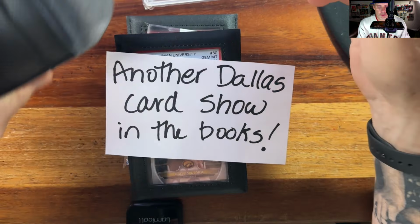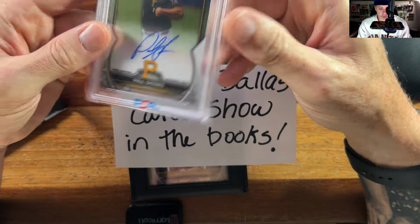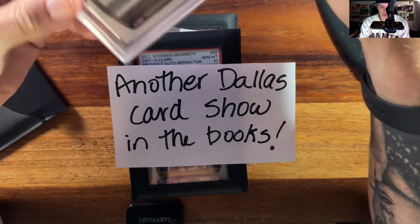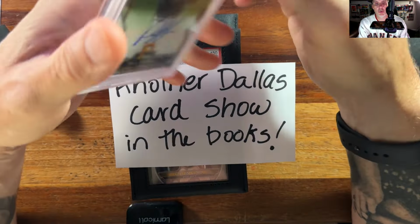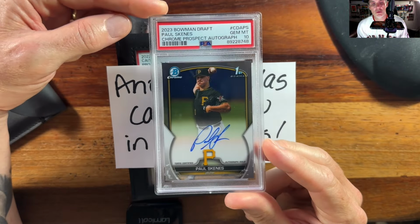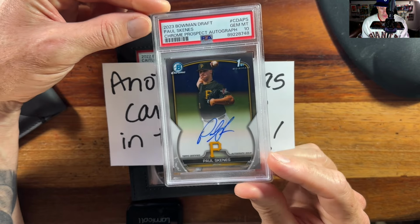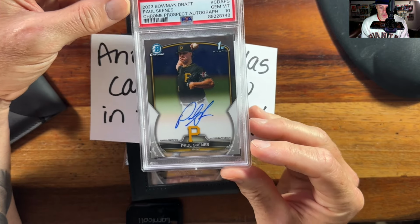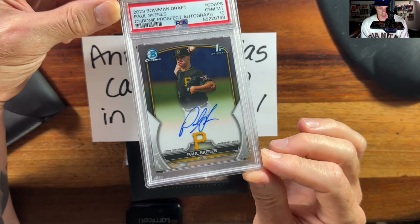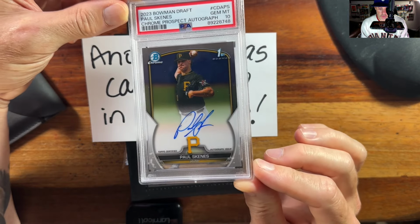All right, and then next, I had to. This dude's too good. I mean, he reminds me of Dwight Gooden when Dwight Gooden was coming up, although Dwight Gooden was doing it at 19. Skenes is doing it at, what, 22, 23? He might even be better than Gooden was, and that's saying a lot. But just the base version.